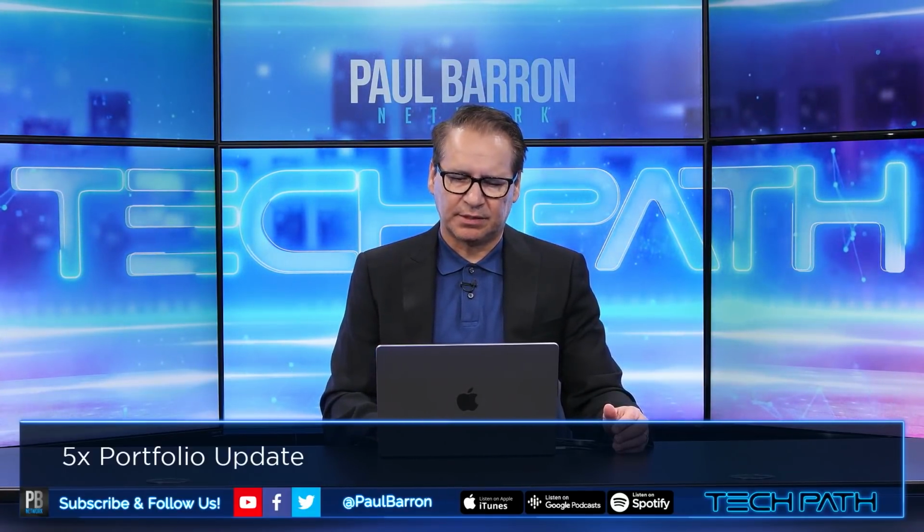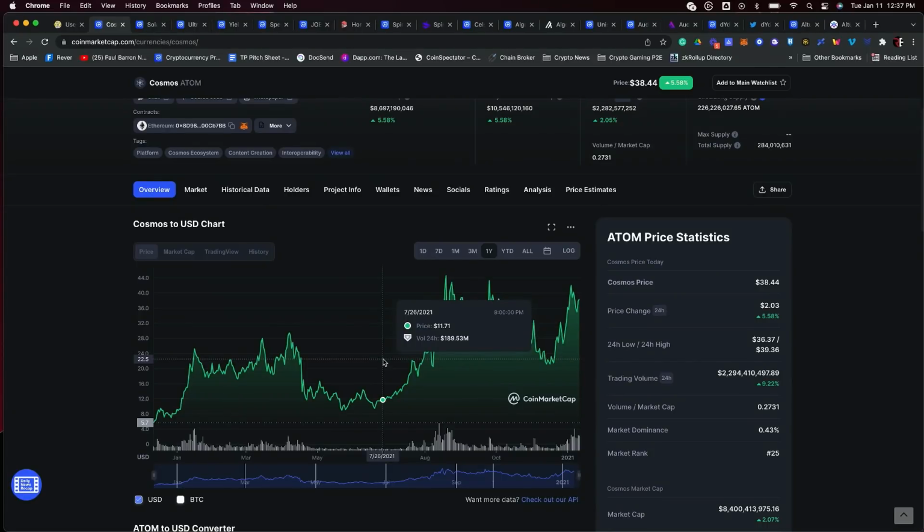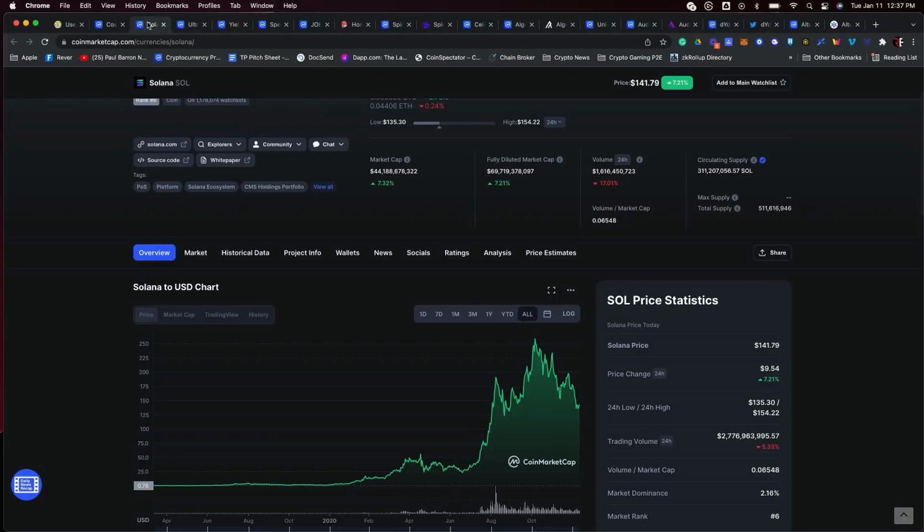If you look at Cosmos back here in summer of last year, and its run up right here in August all the way to its all-time high, which happened in September. That is a good example, very similar to what happened to Solana in its run up. Had that nice little peak. This was also back in September. Solana jumped up to 191 right there, and then popped right back down.